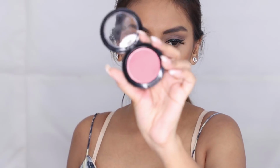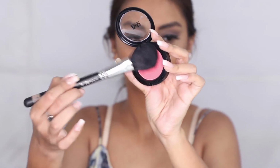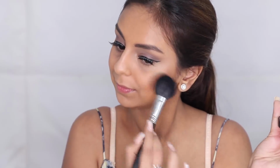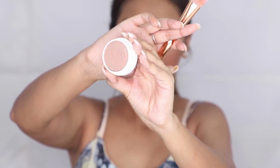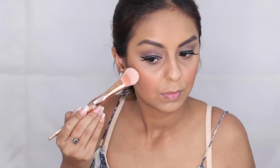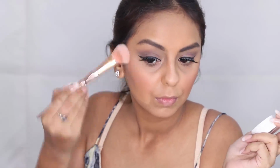For the blush, I'm using the Bharat and Dorris blush in the shade number 4, which is a really pretty pink and goes well with my skin tone. For the highlighter, I'm using Colourpop's Wisp, which is a really nice super shock cheek as well as eye product actually, and applying it on the high points of my face.